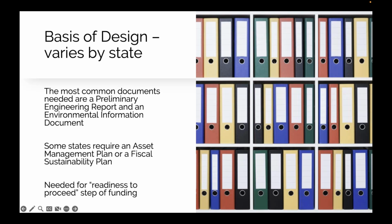Some states are also going to require an asset management plan or a fiscal sustainability plan. And that varies a bit by state, exactly what your requirements are under that. And then there may be other documents that states need, but everybody is going to require some kind of basis of design. So if it's not a preliminary engineering report, maybe it's a facility plan or something like that, it's going to be very similar to a preliminary engineering report.